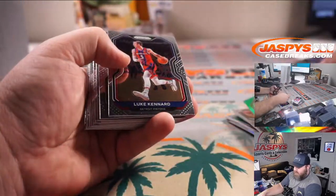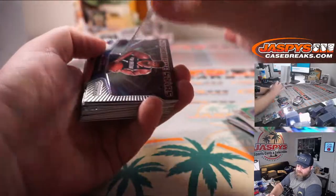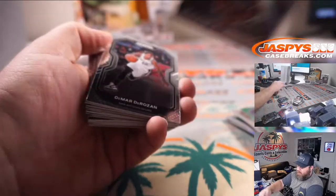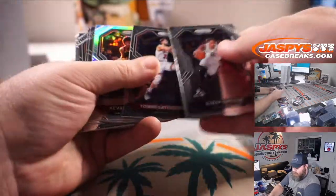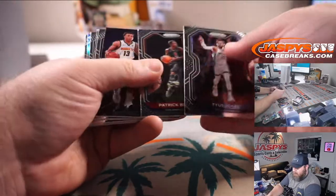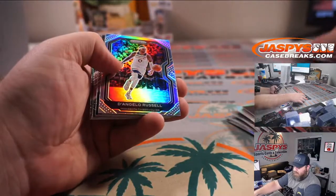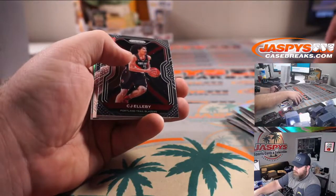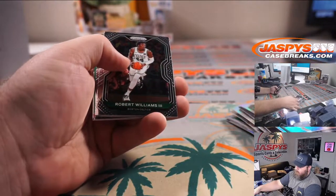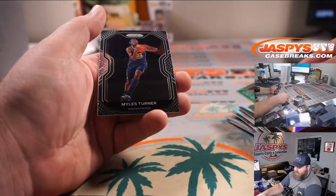Rudy Gobert, Jazz, Michael P. Cora. And Amir Coffey autograph. There you go. Clippers, Brett Martin. Zion Williamson, Pelicans, Sean O'Leary. Kevin Porter Jr., Cavaliers, Sean O'Leary, and James Wiseman for the Warriors, Sean O'Leary. RJ Hampton, Nuggets, Bennett Page. D'Angelo Russell, Silver for the Timberwolves, Sean O'Leary. Malachi Flynn, Green, Raptors, Eric Jock.